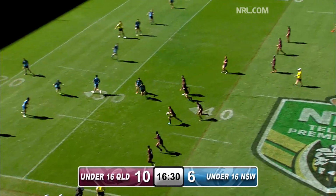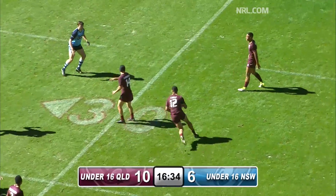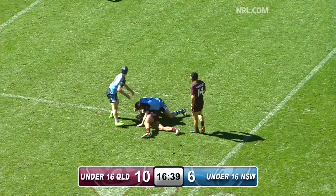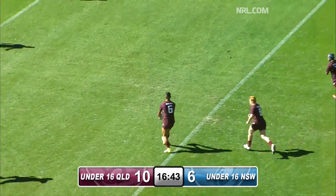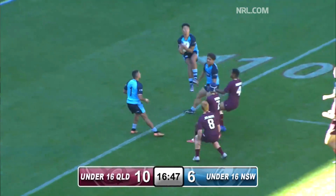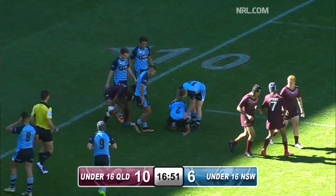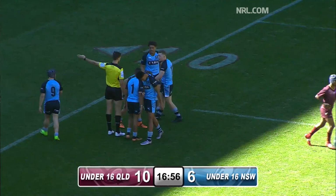Couple of tackles left. They go down the short side. Walsh looks to switch the point of the attack. He does. Queensland, it's on the last. Big numbers out to the right. Ripley kicks that way. He wanted it a bit wider, I think, for Savage, but Junior Tupou took that one very well. Takes it in the air, penalty New South Wales.